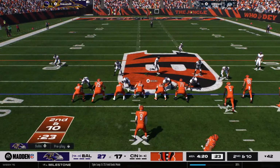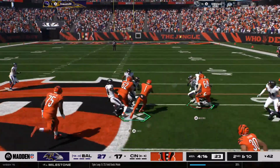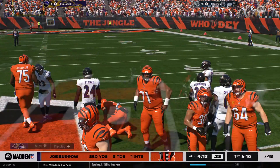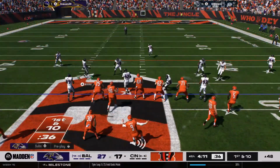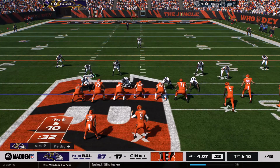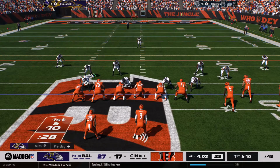On 2nd and 10, Burrow again. Set up the screen to Chase. And the tackle's made just beyond midfield at the 48. Let's go. Looking quickly here. 1st and 10 at the 48-yard line.